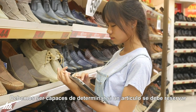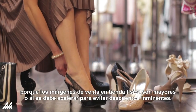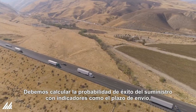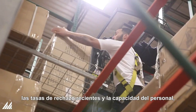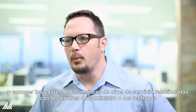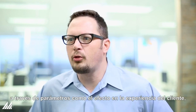We must be able to determine if a store item should be reserved because walk-in traffic margins are higher, or accelerated due to impending markdowns. Calculate the probability of fulfillment success through time to ship, recent rejection rates, and current labor capacity. And understand service level upgrade costs that are related to fulfillment misses or rejections, like customer experience impacts, credits, and refunds.